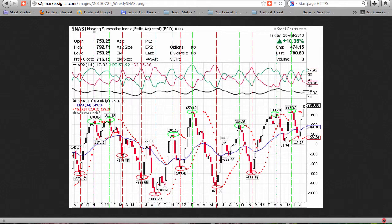The well-known market breadth indicator, the NASDAQ McClellan Summation Index, rose 74 points for the fourth rise in 9 weeks. At a positive 790.60 points, it continues above the May 2013 top, the March 2013 top, the September 2012 top, the February 2012 top, the January 2011 top, the November 2010 top, the November 2011 top, the August 2010 bottom, the March 2011 bottom, the June 2011 bottom, the August 2011 bottom, the December 2011 bottom, the May 2012 bottom, and the November 2012 bottom.